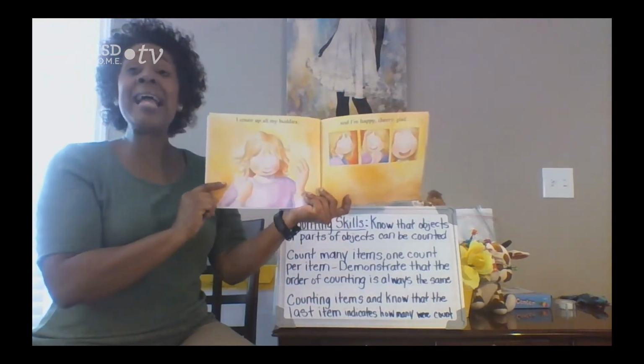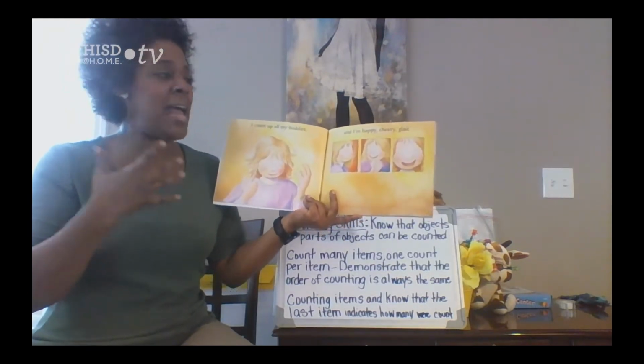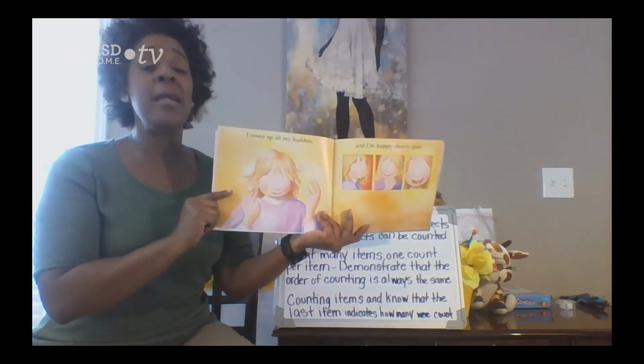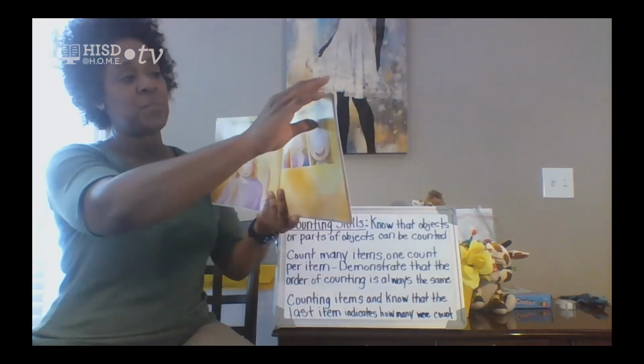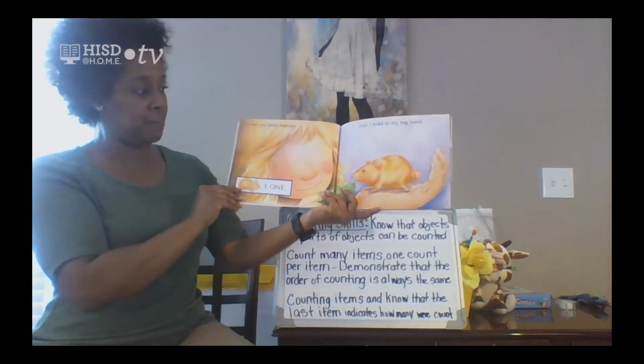She says, I count up all my buddies and I'm happy and I'm cheery and glad. I like that when she counts, it makes her feel better. It makes me feel better when I count. I hope when you count, you feel better too. So let's see some of the things that she likes to count that makes her feel good.